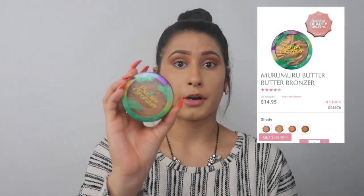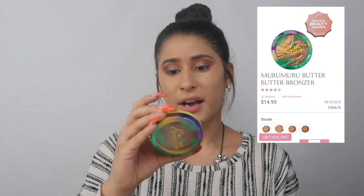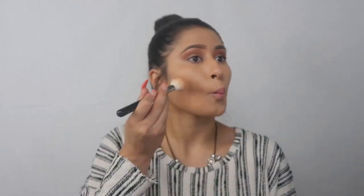So now I'm going to go ahead and bronze up my face, and I'm going to be using the Butter Bronzer by, I think it's Physicians Formula. It is Physicians Formula's Butter Bronzer. This is in the shade, it's just called Bronzer, but it's the Butter Bronzer. It smells really good as well. We're going to go ahead and place that on our cheek.